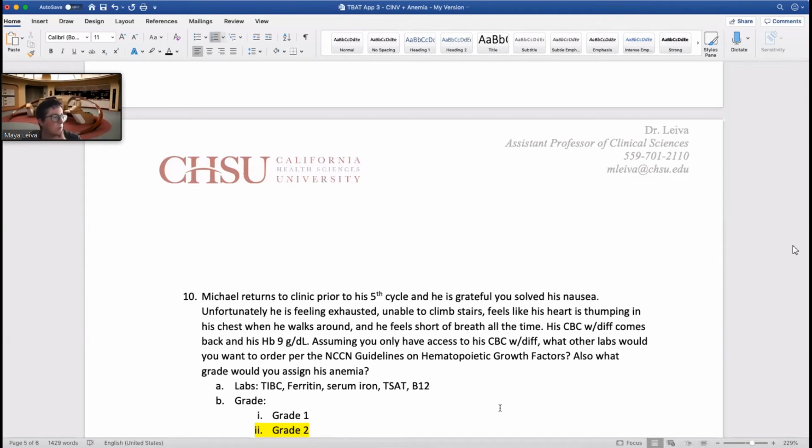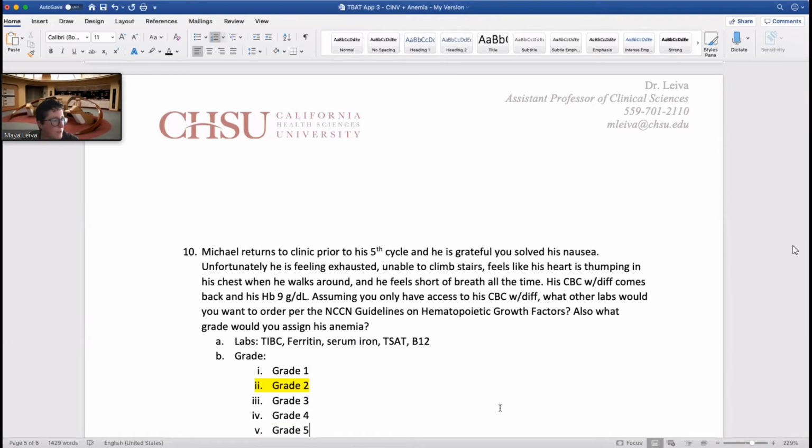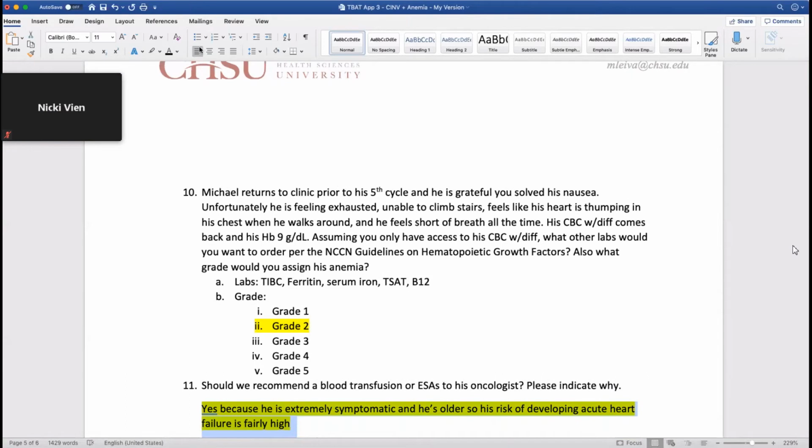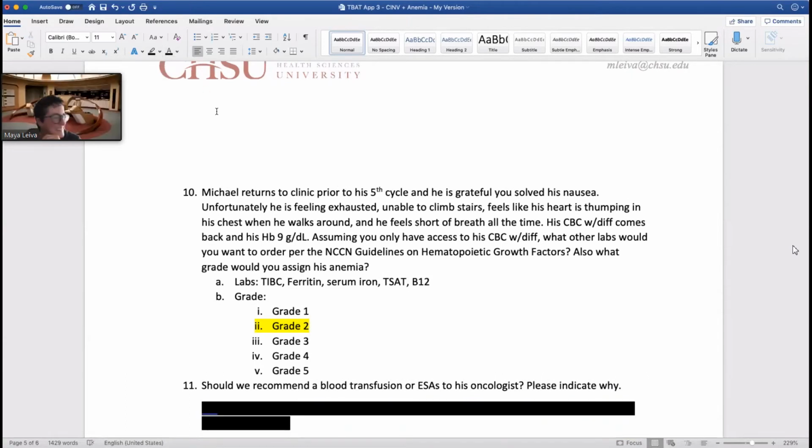Awesome. All right, cool. Yep, and it's grade 2 or moderate based on the NCI guidelines. Oops. Dang it. I scrolled too fast. I'm sure you all read that, but anyway, Team 12.